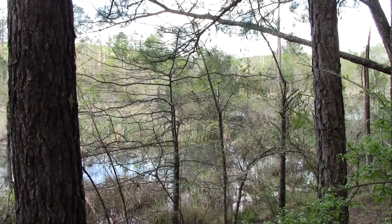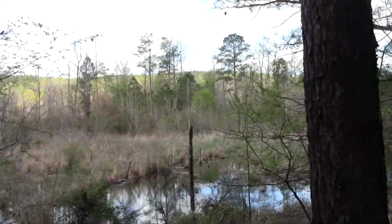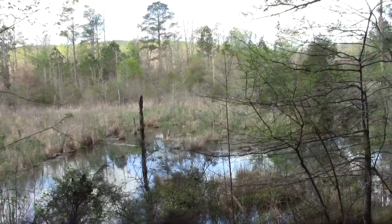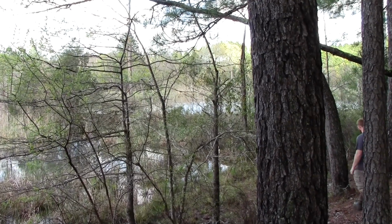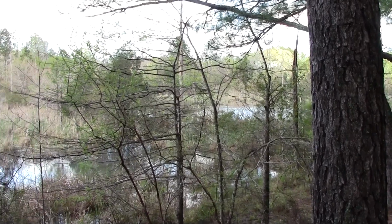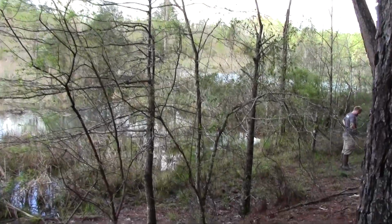You ain't gonna get to him without him knowing it. You can't come off this high ridge without him seeing you. You can't come in from the other side because it's too dang thick to walk through without just making a bunch of noise. You'd have to cut a trail through there. This is where old Big Boy lives, right here. Nobody bothers him here.